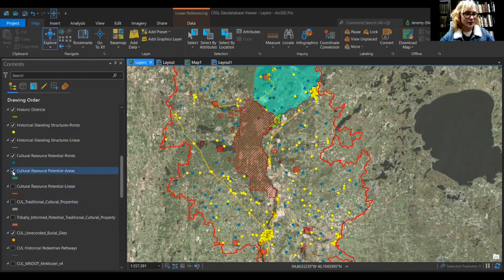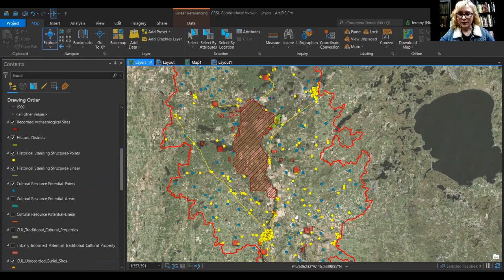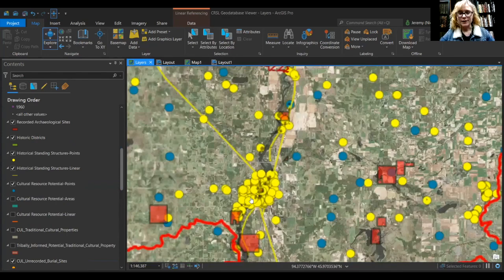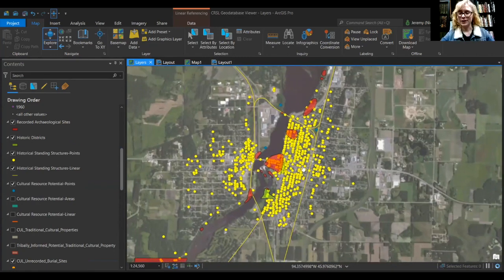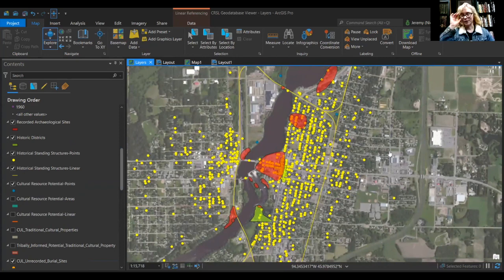So let's break this down a bit. I'm going to take some of this off because it gets a little bit noisy. We're looking at some specific areas. So let's start in Little Falls. Little Falls is a grand example of what happens when you have a local historic preservation commission. And you can see here, actually, over 400 of the historic structures in the project area are in Little Falls alone. You can see by this focus here how many land in the town.